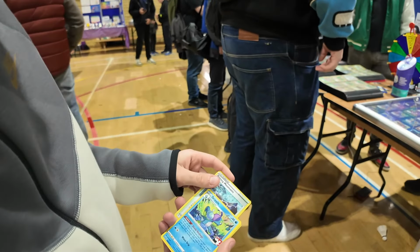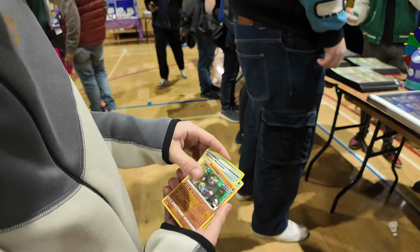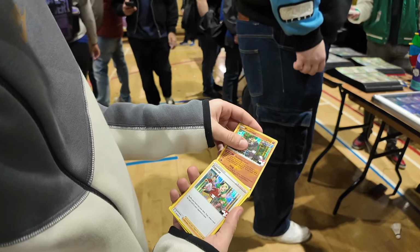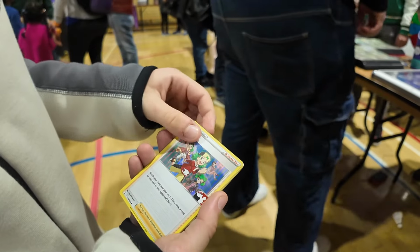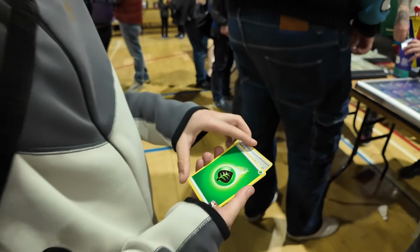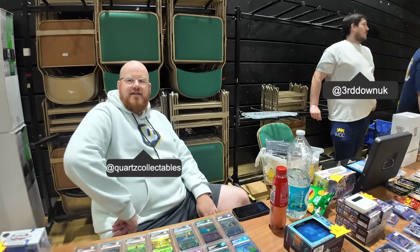So we got Mountain Drizzle. This used to be playable. Inteleon. Oh, Passimian and, oh, Copycat. It's not bad. With a league stamp, it's always a nice card. I think you got energy at the end, with the stamp. Yeah, it's not too bad. I appreciate the support, man. So you good?